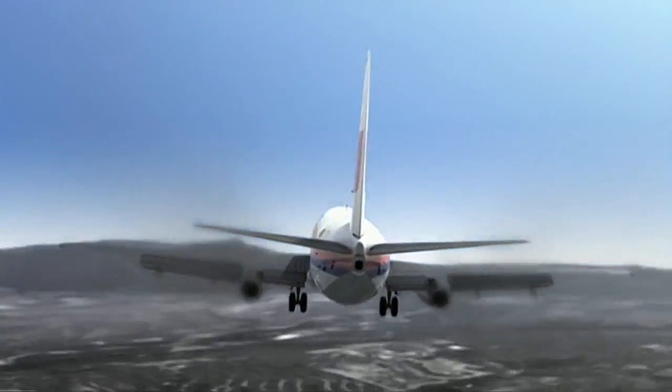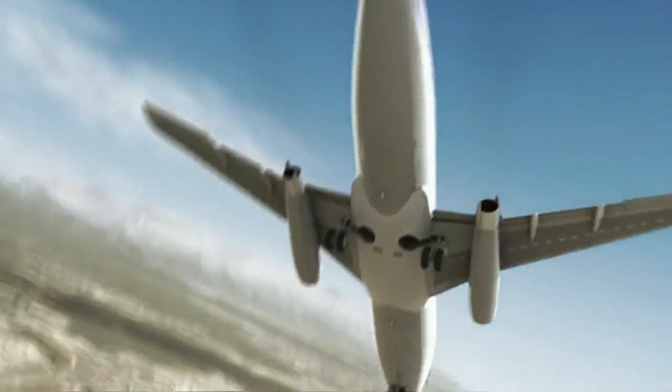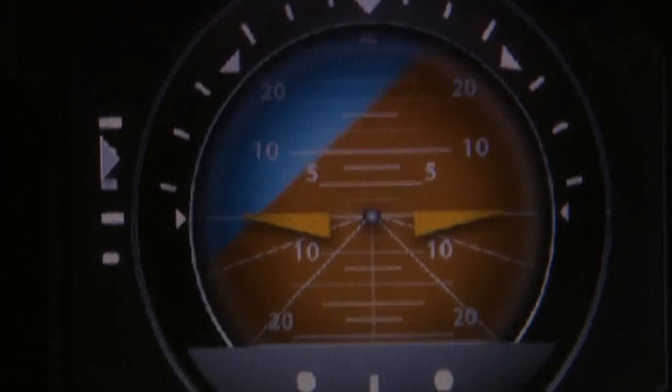Another 10-out gang. 30 flaps. Oh God! 15 flaps! 15! Going up! Oh my God! Oh my God!